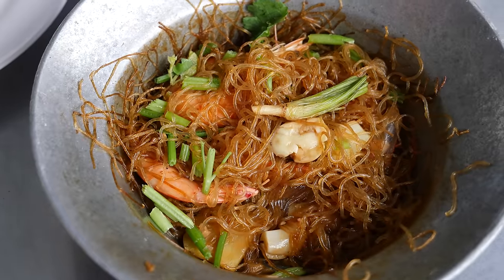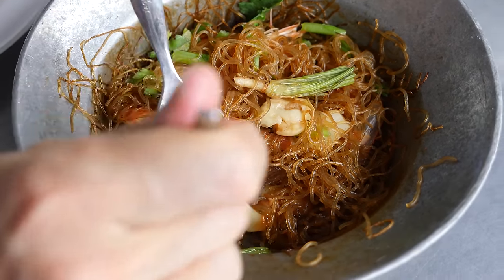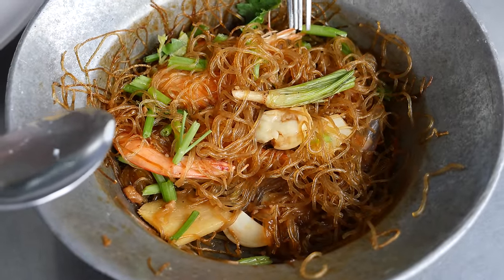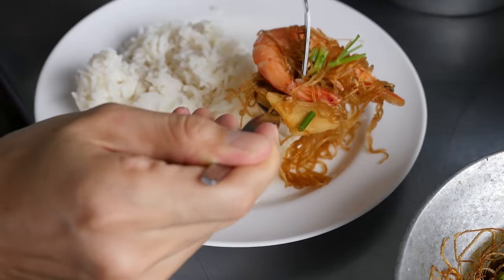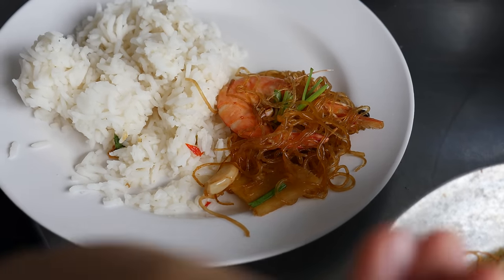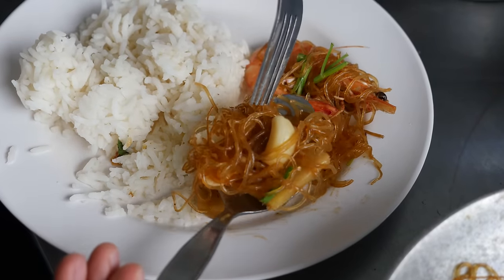And then next up for the gung ob woon sen. And they often flavor this. You can see on the bottom, there's some ginger, there's garlic. And then also the rak pak chi, which is the cilantro roots, which give it some flavor. And then sometimes they also add a little bit of pork lard down at the bottom there to give it a boost of deliciousness. But just those noodles are really fragrant.